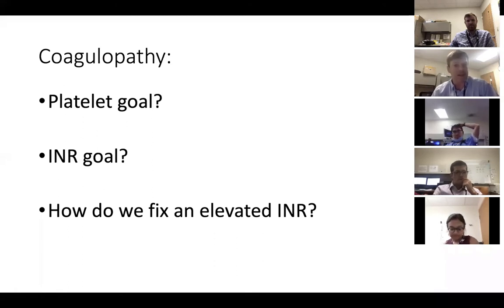Those are going to be your different modalities besides vitamin K. If you want to reverse somebody quicker, you give the vitamin K either IV or sub-Q. If you're not worried about reversing them in the urgent setting, you can give them PO vitamin K.